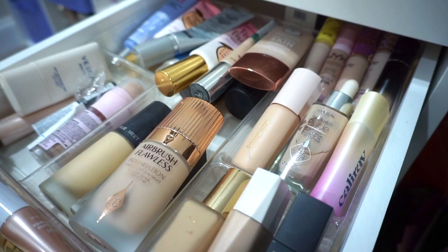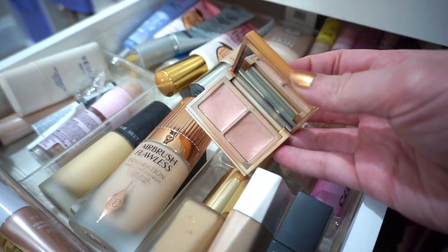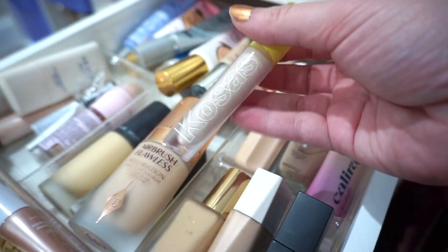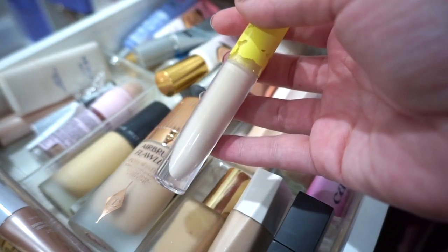Then for corrector and concealer, I now have a couple correctors in my collection, and in December, I want to focus on using the Sigma color corrector in light to medium a little bit more. And then I will use this along with the foundation, the Kosas Revealer Concealer, and my color is 0.5 neutral.